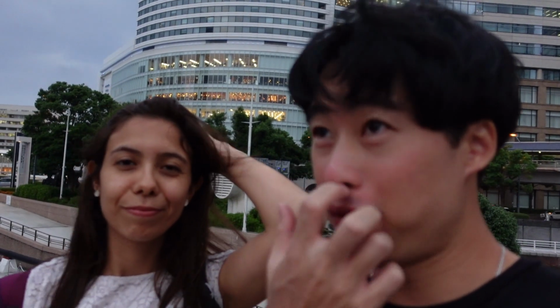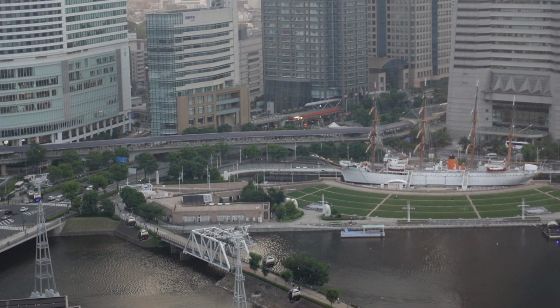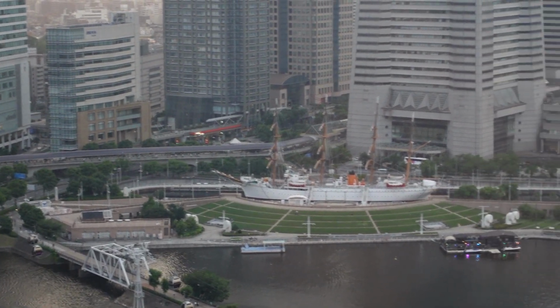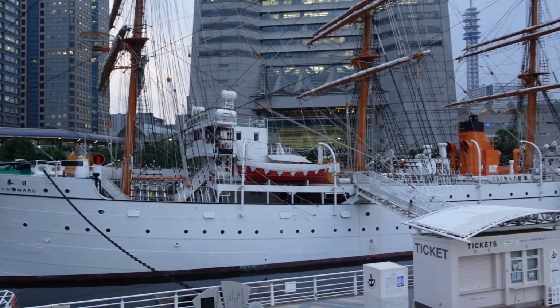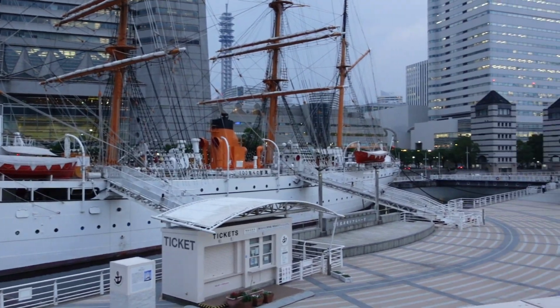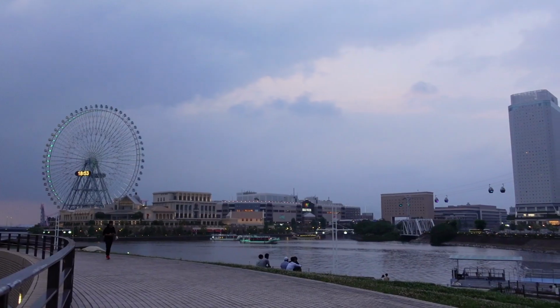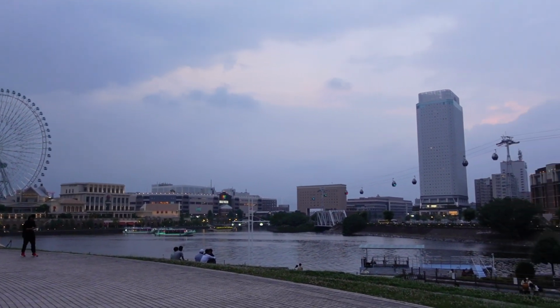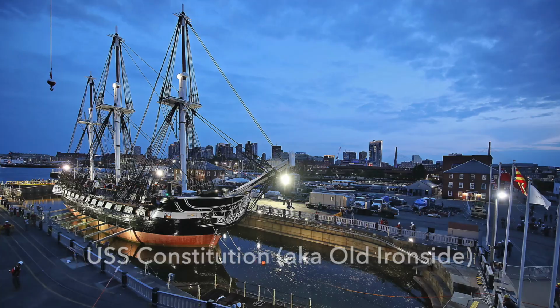So from the view in our room, I thought the boat Nippon Maru was fake because it looked like it was just on a grassy area, but it turns out it's actually on water. Another reason that this is very similar to Charlestown. Yep. We have the USS Constitution in a little dock, just like this.